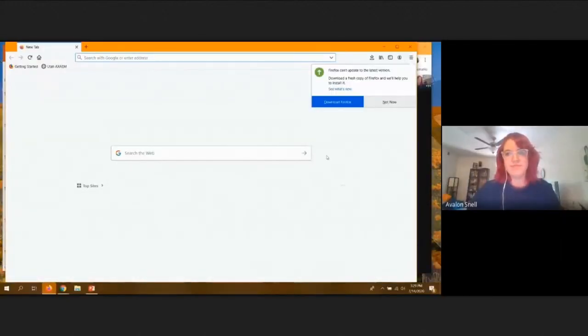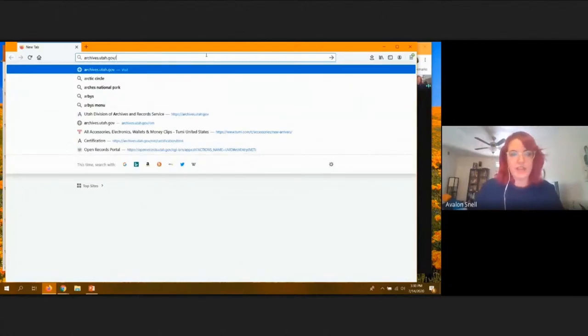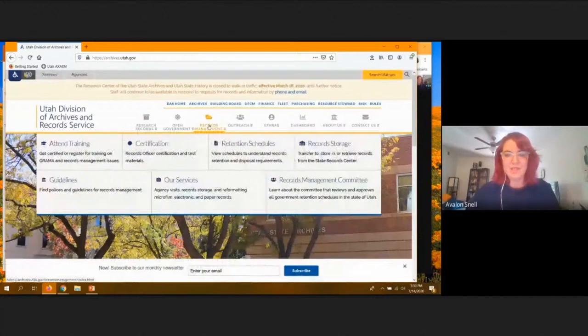If it will cooperate. Okay, so you're going to head to archives.utah.gov. You're going to head to records management, and then you're going to head to retention schedules.